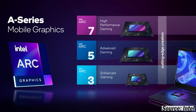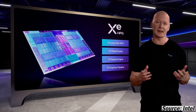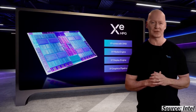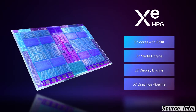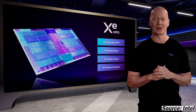Arc 5 and 7 products offer the same advanced content creation capabilities with higher graphics and compute performance. All Arc products start with our new Xe high-performance graphics microarchitecture, or Xe-HPG for short, which was engineered from the ground up for gamers and creators. Now, we've packed a ton of great technology into Xe-HPG, including powerful Xe cores with integrated AI engines that we call XMX for accelerating AI workloads like our upcoming Xe-SS upscaling technology, and a new media engine that's tuned to accelerate existing and future creator workloads.